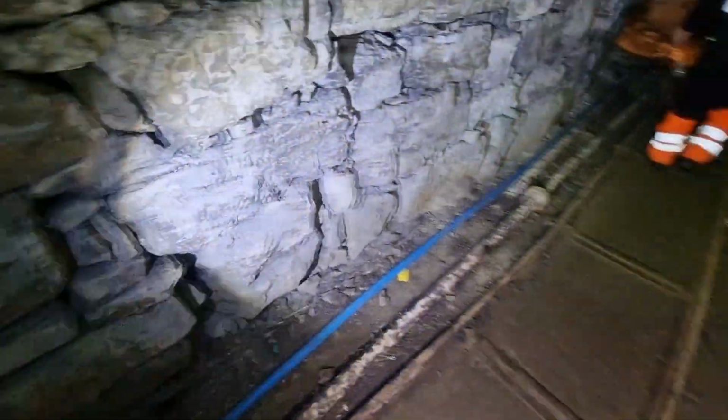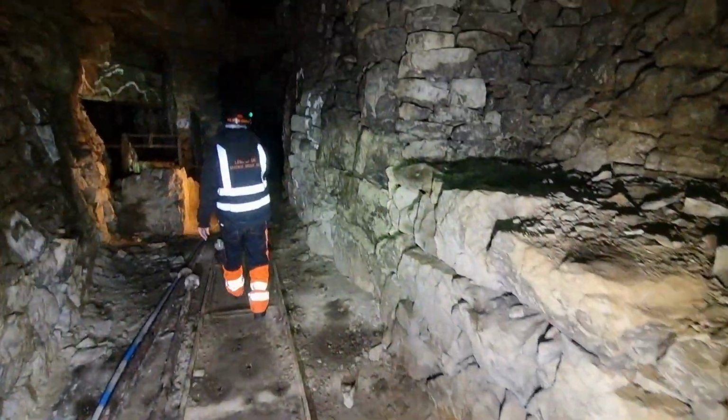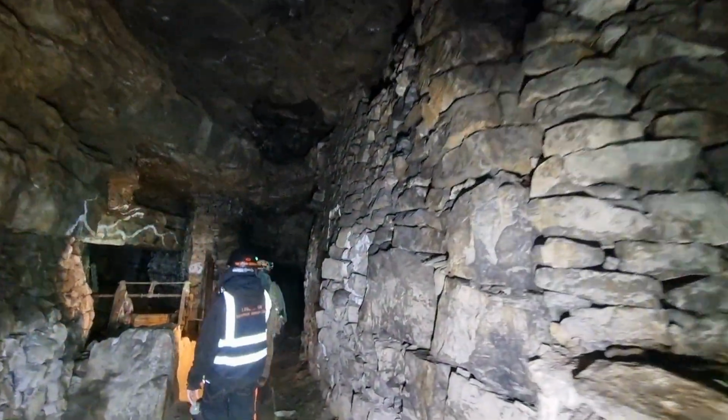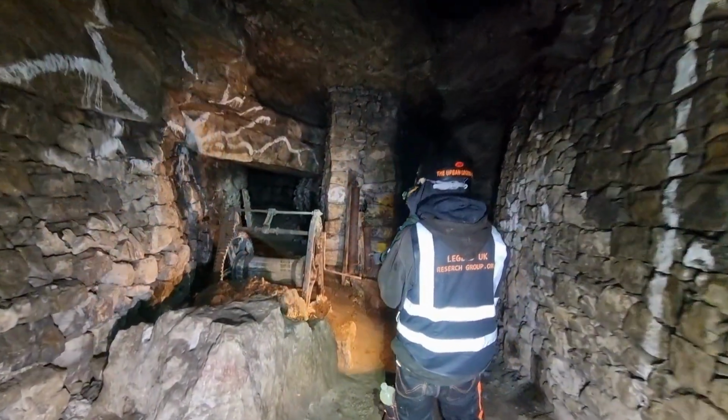And when was it closed down? The mine shut in about 1969. But Smith's drillers were going to the mid-90s, I think. So, that's not very original.